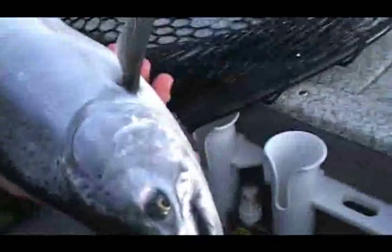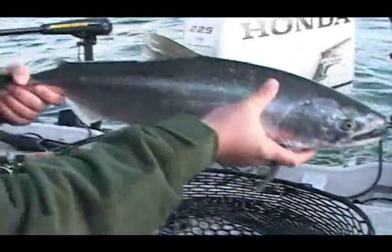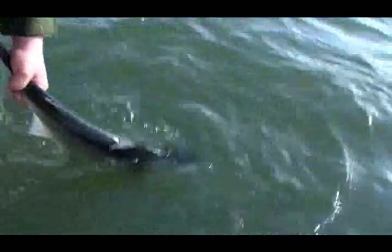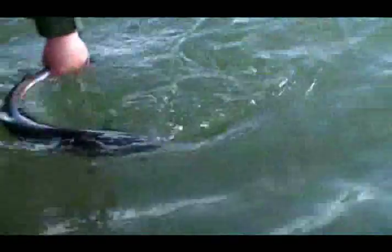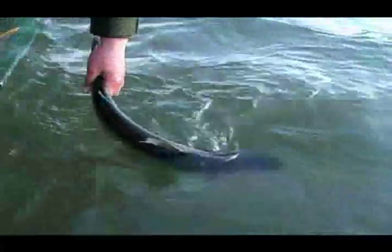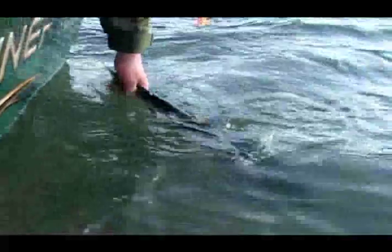Look at that, guys. An absolute beauty. He'll probably go about 9 pounds, somewhere in that neighborhood. What a beauty. All right, let's turn this big guy loose. Let's get him back in the water here. Thanks for the fight, Bubba. A little powerful fish like that, pull that much line, that's amazing. Gonna get his breath here. Pumping his gills good. Come on, Bubba. You ready? Send you off.